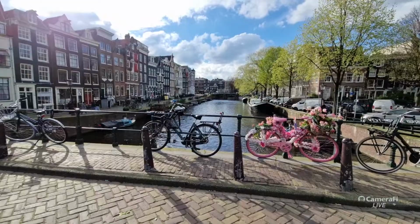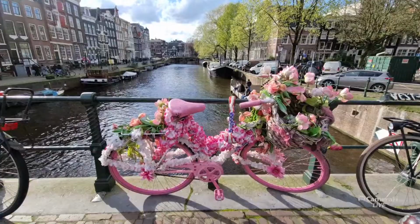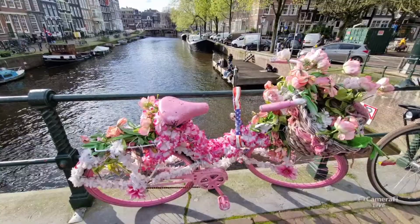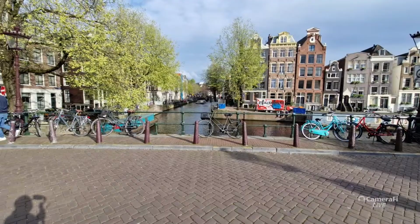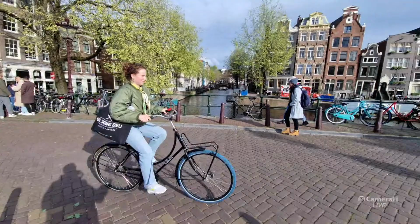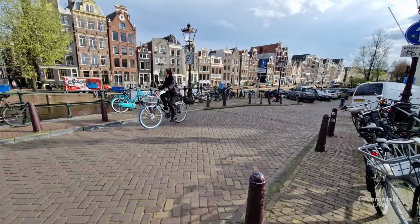There is a Flower Bike Man bicycle here. I think it's made by Flower Bike Man, probably. This type of decorated bike is left around the city by an American man who lives here. He's called Flower Bike Man. He just donates those bikes to the city. Volunteer supporter. It's a Swapfiets rental bike, by the way. Those blue wheel bikes are rentals.